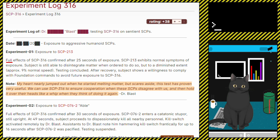SCP-213 exhibits normal symptoms of exposure. Subject is still able to disintegrate matter when ordered to do so, but to a diminished extent, approximately 9% the normal speed. Testing concluded. After recovery, subject shows a willingness to comply with Foundation commands to avoid future exposure to SCP-316.